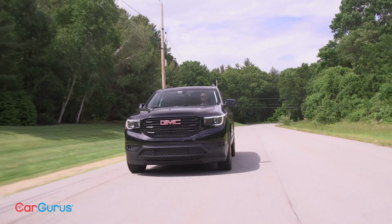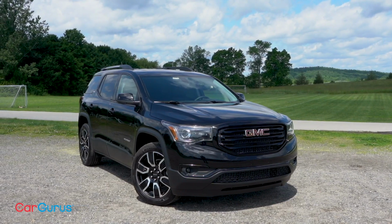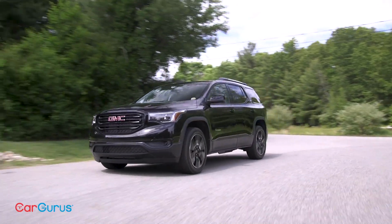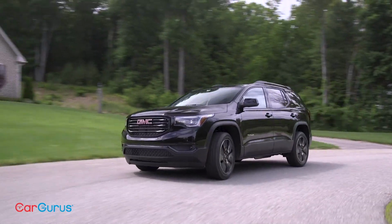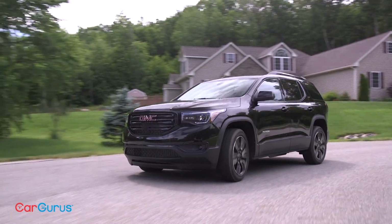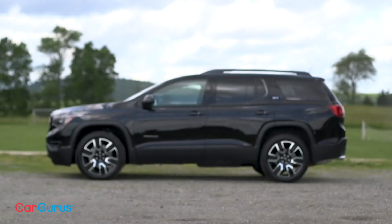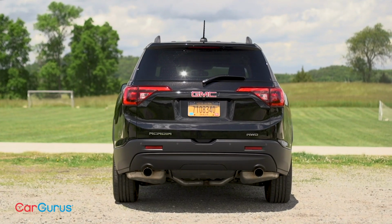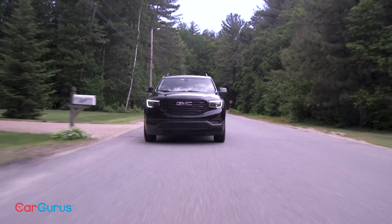In our review of the Buick Envision, we lumped it in with the GMC Acadia as an aspirational vehicle for current Chevy Equinox owners. But after spending some time with the Acadia, I'm confident it has broader appeal than those other two GM vehicles. The Acadia is a sharp-looking SUV, and while it's technically a midsize, it feels closer in size to compact competitors, kind of like a Nissan Rogue.